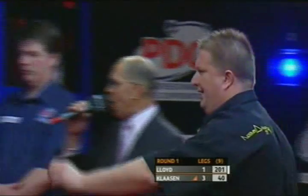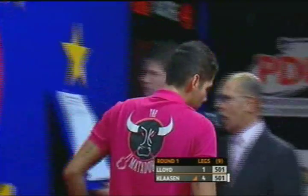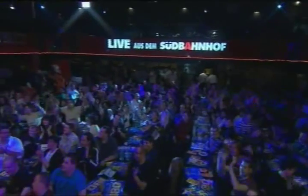Jelle Klaasen averaging 100, 3 180s, but more importantly for the Dutchman, 4 legs to 1. What a performance from the former world champion Jelle Klaasen, dominating against Colin Lloyd. Lloyd has it all to do. It would take a fabulous fight back to win this from here. Can he do it? Find out in just a moment. Klaasen leads 4-1.